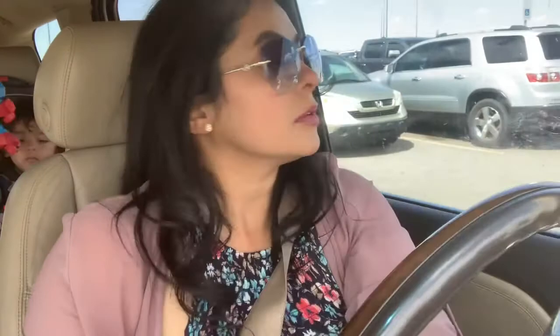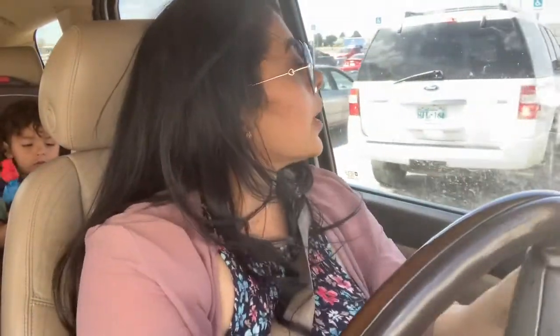I got my daughter's stuff, and I got her some little shoes, and I got her some shorts, a little outfit. So she is ready for baseball practice. I'm super excited.